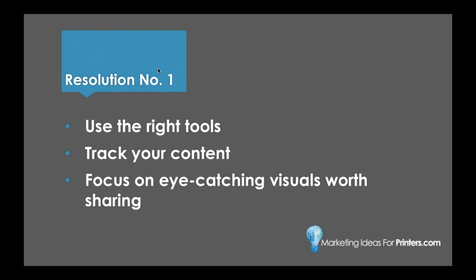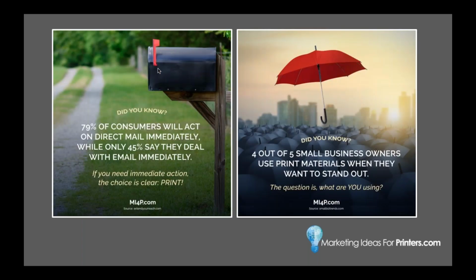Lastly, for boosting your social media presence, you want to focus on eye-catching visuals that are worth sharing. Better engagement with visuals will really help boost that presence for you online because it's stuff that people actually want to share. Here's a good example. Recently, we added some shareable content to our social media channels here at Marketing Ideas for Printers, and printers, you guys have responded actually quite well. The reason is because I believe they're eye-catching, they're shareable. You can take those images and put them on your own social media feeds quite quickly because they benefit you, speaking about direct mail and those types of things using print. And you can do something very similar yourself.